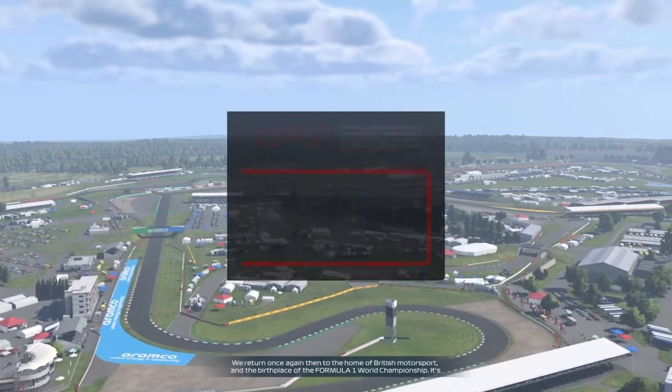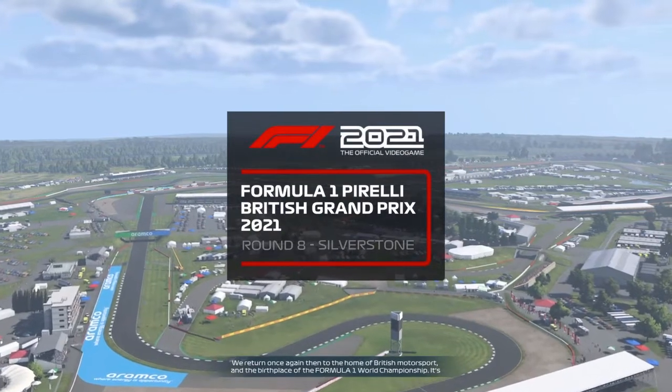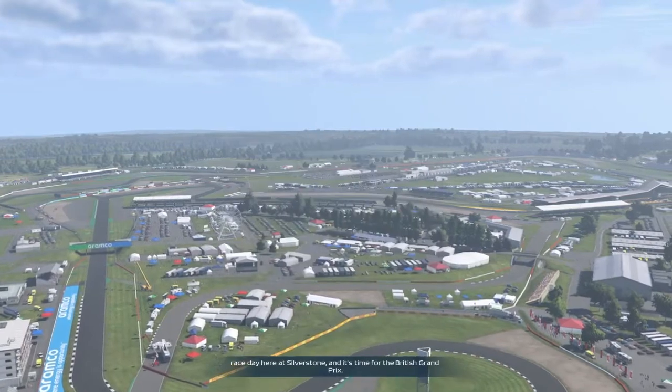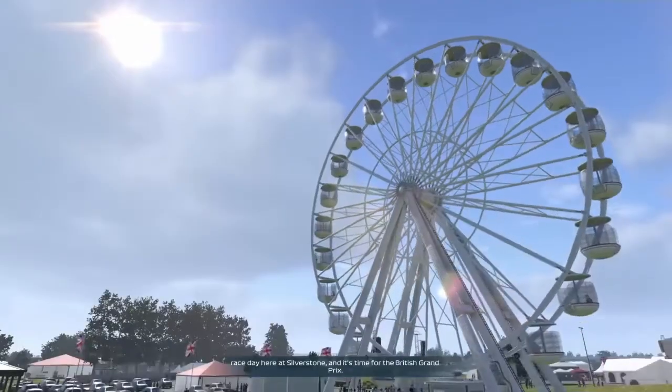We return once again then to the home of British motorsport and the birthplace of the Formula One World Championship. It's race day here at Silverstone and it's time for the British Grand Prix.